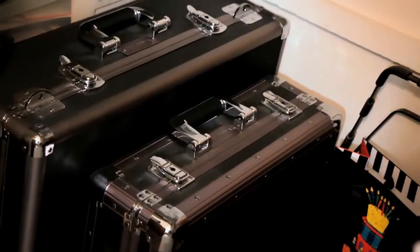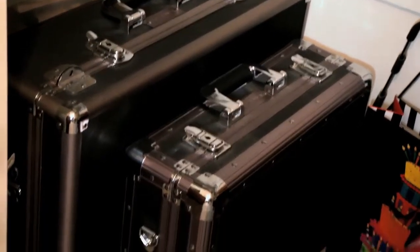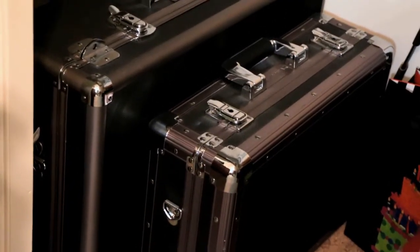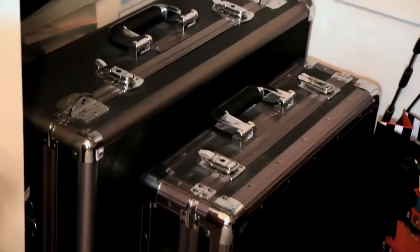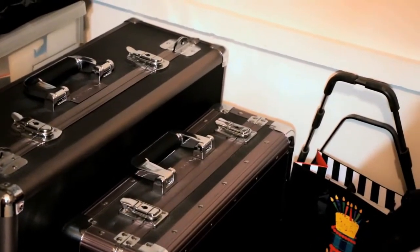Actually, I'm not going to show you the camera. It's in the big case on the left there. That's got a Sony FX7 in it. The case on the right is microphones, wireless mics, and all kinds of other wonderful stuff to do wonderful shoots. Because I learned a long time ago that the best way to capture sound is to get the microphone as close to the person that's making the noise as possible.